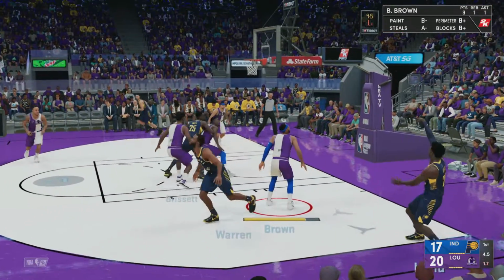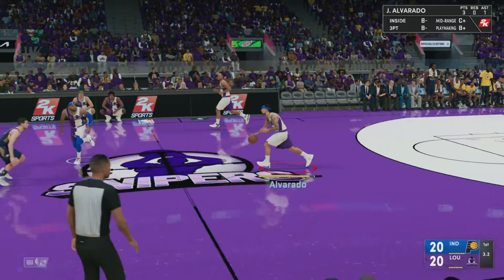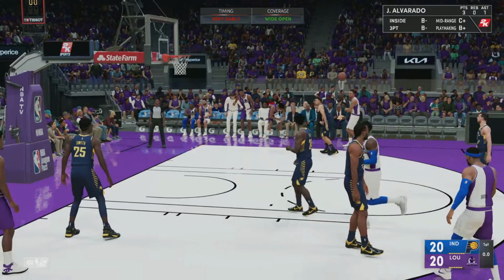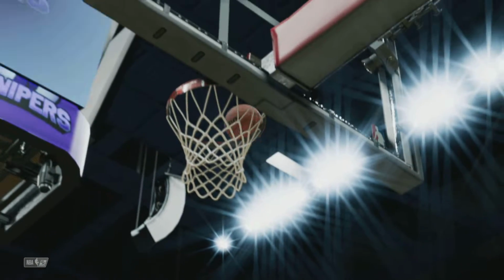Indiana needs to get a shot off. 2 open that time. Made it look too easy. 3. Hield's got it all tied up now for Indiana. Oh, heads-up play by Warren. Spotting a wide-open shooter and delivering a dime. And that concludes a high-scoring first quarter with both teams tied up.